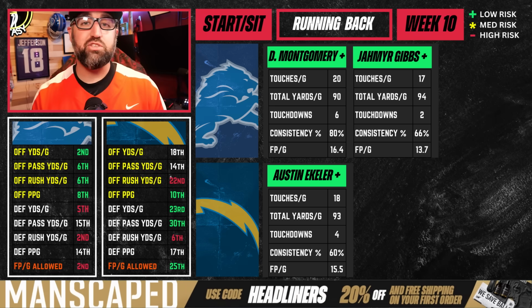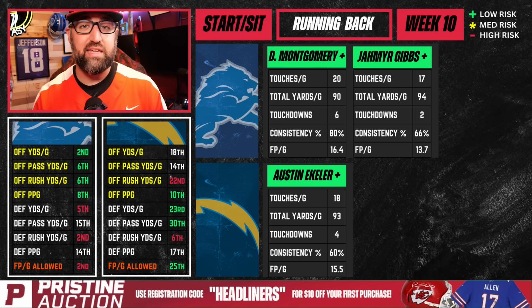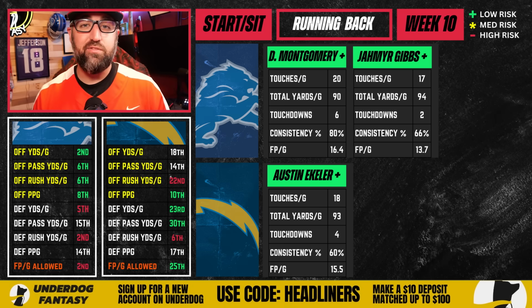Austin Ekeler was able to score a pair of touchdowns this past week, and that really saved him, because outside of that, he looked awful. Lots of drop passes, not very efficient on the ground. Going up against a tough Detroit run defense this week could present some more problems again for him. Now, his work in the passing game alone continues to keep him right here as a green start for me every single week. They're too banged up right now in the passing game, with Mike Williams and Josh Palmer both being on IR, and Quentin Johnson not really developing into a formidable wide receiver as of yet.